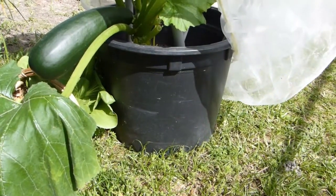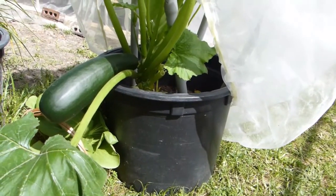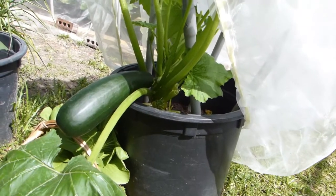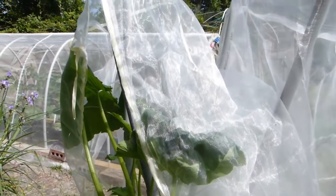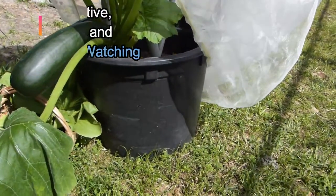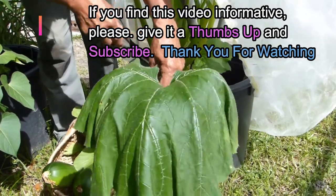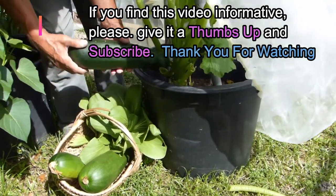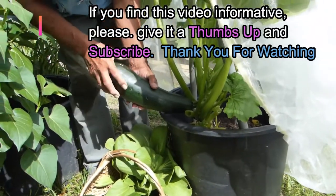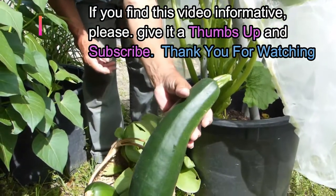Good soil in this container, including compost, and you can see that so far this will be my second harvest of this one little plant right here, planted inside this pot. Okay, we're gonna go ahead and trim that one there. We don't need that, and we're going to harvest. That thing is huge.